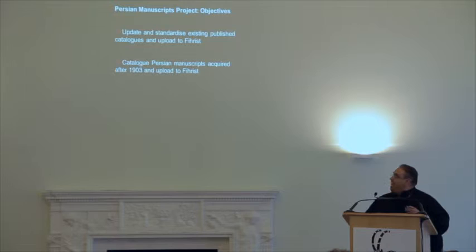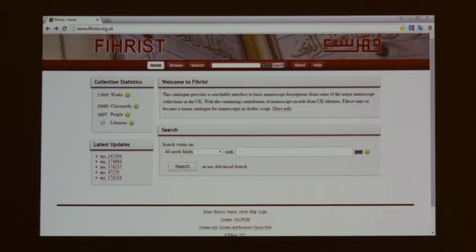And this is the Fihrist database. So if you ever want to search for a manuscript within the UK in the major institutions, all you need to do is type in there in English or in Persian or Arabic, and you'll be able to find most of the details that you want.